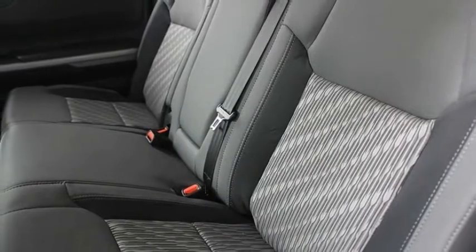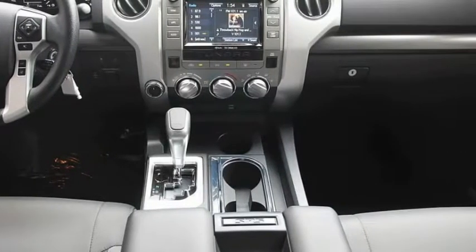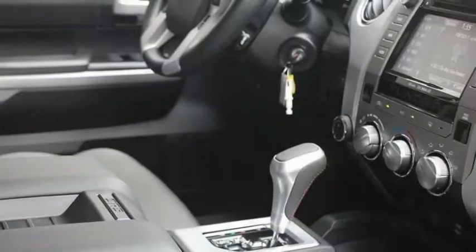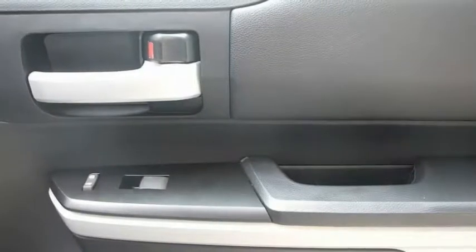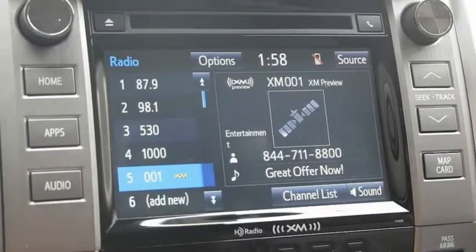With a towing capacity of up to 10,000-plus pounds and a payload capacity of over 2,000 pounds, the Tundra is the perfect mix of power and efficiency. This vehicle has less than 100 miles. Here are some of this vehicle's great options: AM/FM CD MP3 radio. Your new ride is just a phone call away.